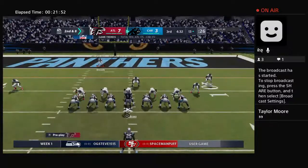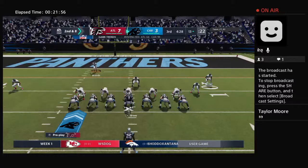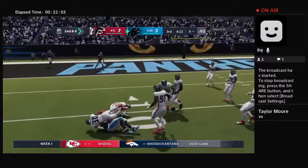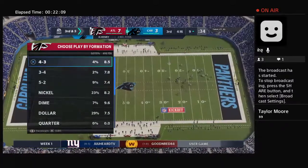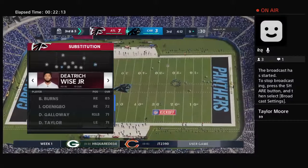So 2nd and 8 here after the pass play for 2 yards on 1st down. Breeze going to throw. This will be caught just inside the 10. And he was able to shed the tackle, but the reserves come in for the stop. 4 yards on the completion, and it sets up a 3rd down. 3rd and 5.